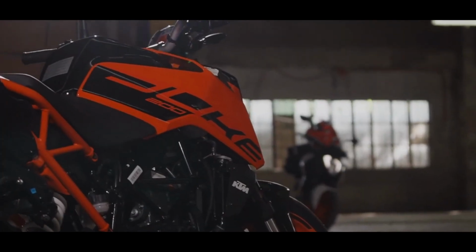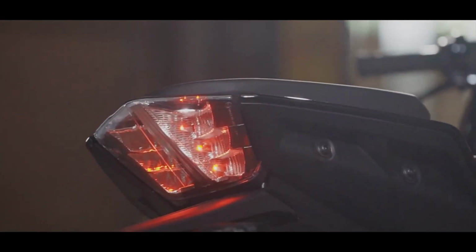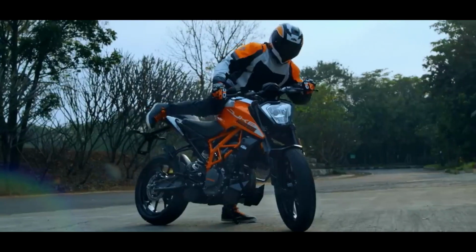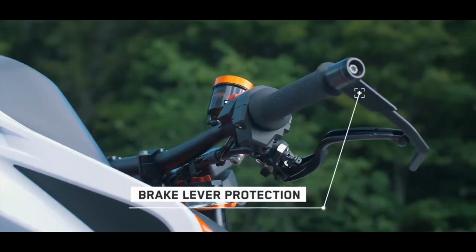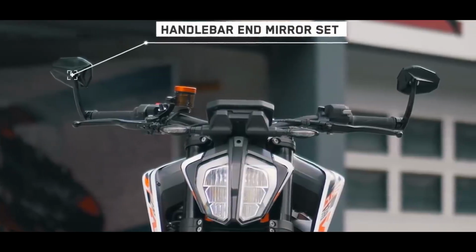KTM is all set to officially launch the updated 200 Duke in India. The Austrian marquee has teased the same on its social media handles, hinting at an official announcement soon. For 2023, the KTM 200 Duke will feature a new LED headlight and retain the remaining styling.